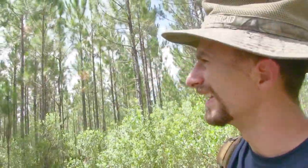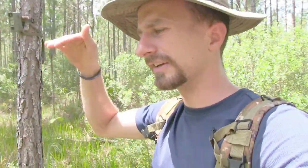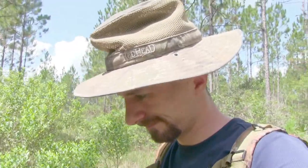Alright, camera number 3 checkup time. I really don't know what to expect from this one, but I had to put it up a little bit over head height because the grass in here, can't really tell from the camera, but this grass is about waist height on me. So I had to put it up a little bit higher to actually be looking down. So let's check it.